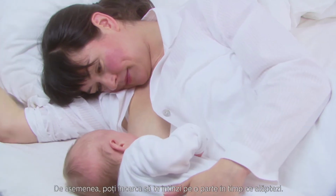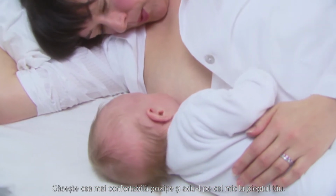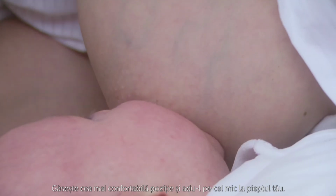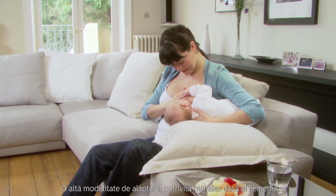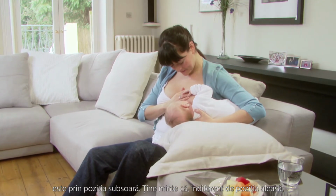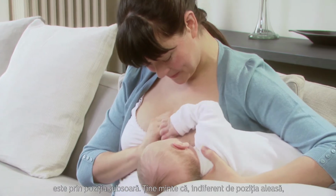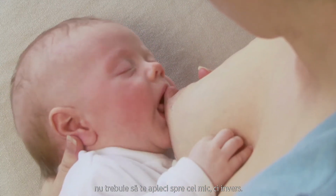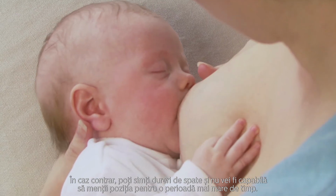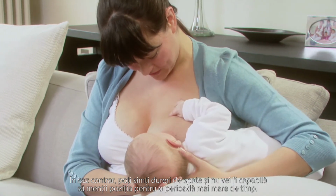You can also try lying down while feeding your baby. Find the most comfortable position and bring your baby chest to chest. Another way of breastfeeding, which is especially handy when you have twins, is the underarm hold. Keep in mind that whichever position you choose, you should not lean towards the baby, but bring the baby towards you. Otherwise, you may experience back pain and may not be able to keep the position for very long.